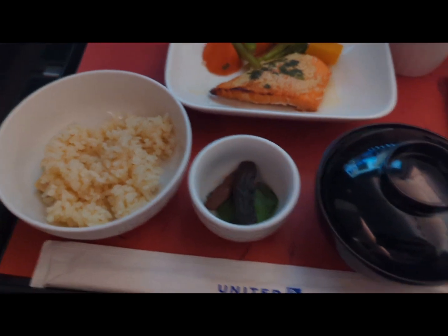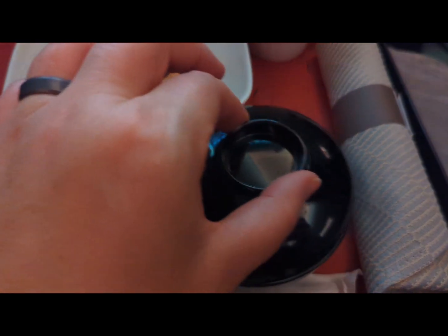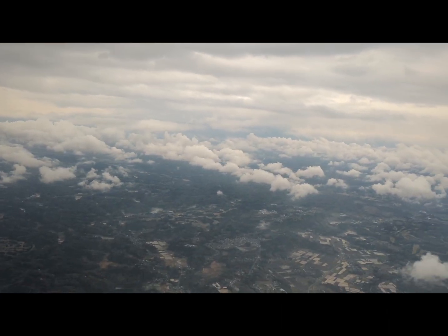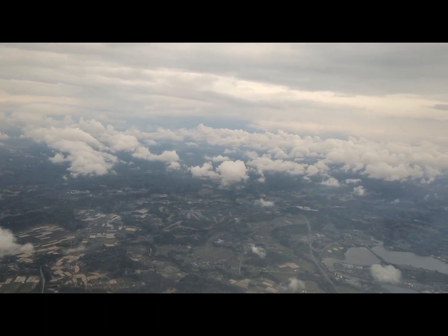Now I slept through most of the flight, so this is the morning service with the salmon, rice, and miso, as well as pickled vegetables. And of course, I got a hot tea to start our Japan adventure. So here we are, our first peek of Japan after the long flight.